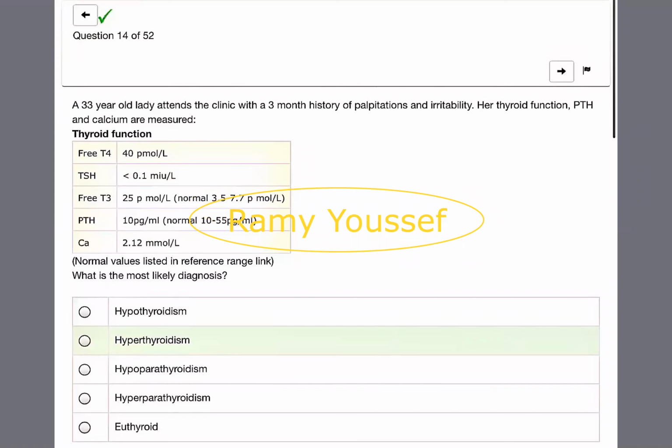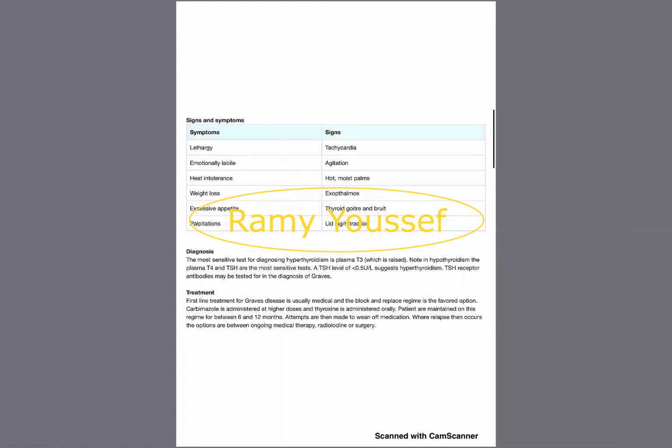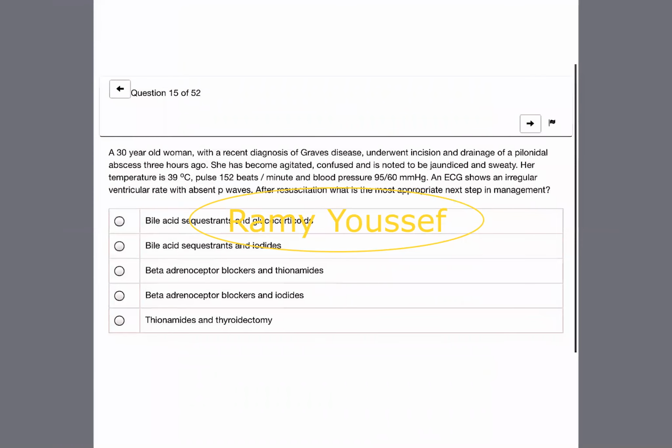Okay, by exclusion, nothing in the scenario mentions that the patient is sick or in the ICU or post-operative or something like this, so it is not a sick thyroid syndrome. And we excluded parathyroid. So it is a picture, whether hypo or hyperthyroidism, and from the scenario and labs, it is a case of hyperthyroidism. Okay, next question.